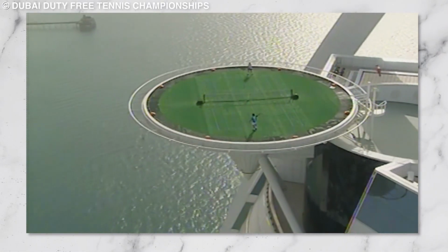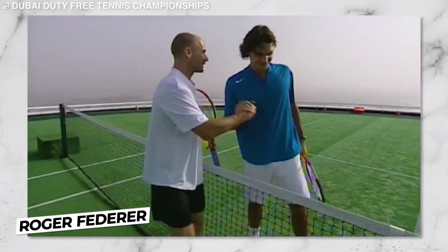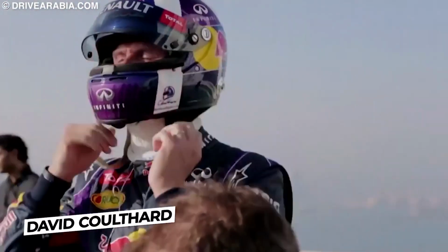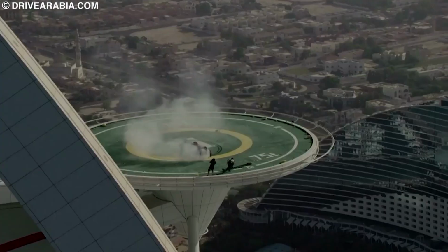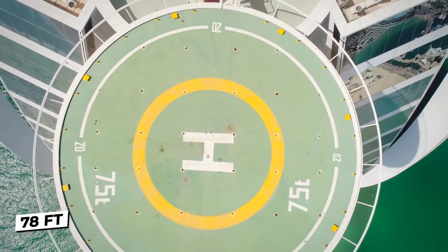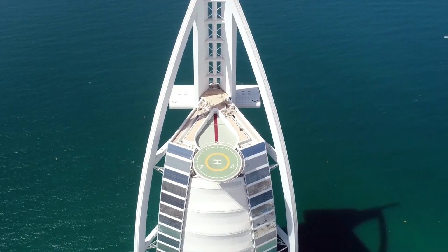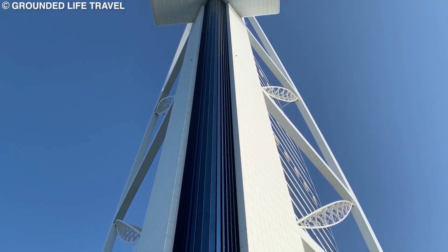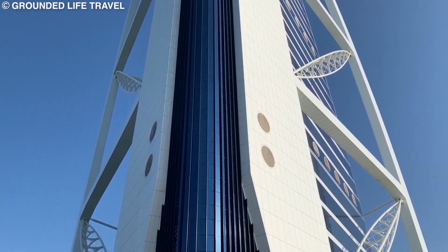Mind you, Tiger might be considered a lightweight next to Roger Federer and Andre Agassi, who played tennis on the helipad in 2005. Then in 2013, David Coulthard did some circular skids in a race car in what sounds like a scene from Fast and Furious. The helipad is 24 meters or 78 feet in diameter, just to give you an idea of how precarious the location is.